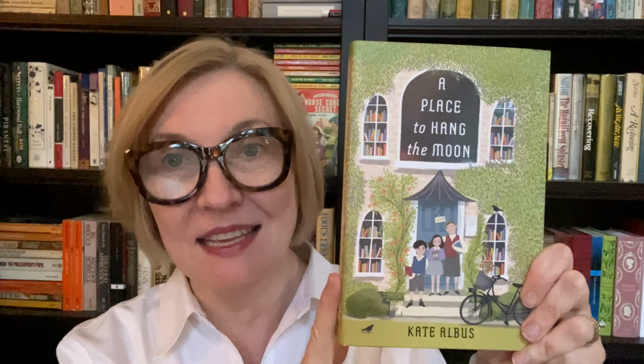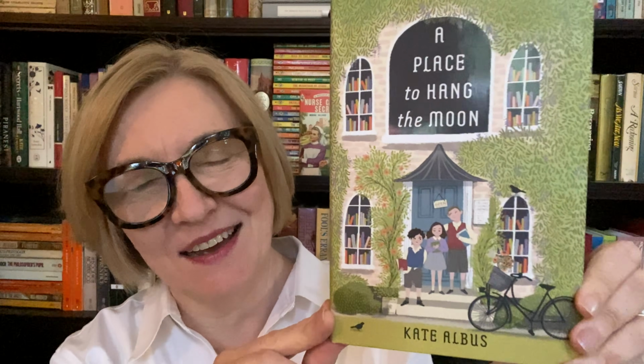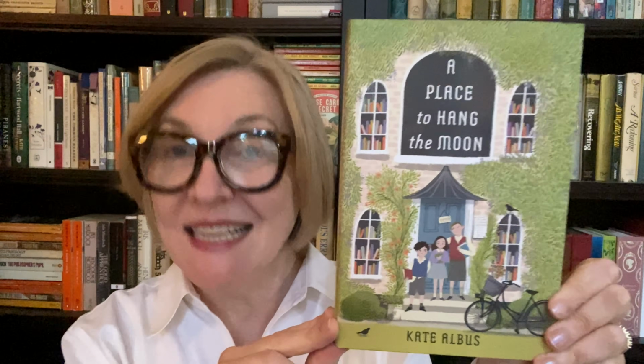Next, this is actually another middle grade, and I've talked about this book in depth. It was on my top 10 of the year list the year that I read it. Sorry, I got a cat here. And this is A Place to Hang the Moon by Kate Albus. Look at that cover. This is another orphan story.